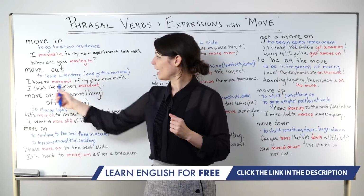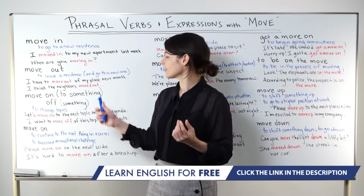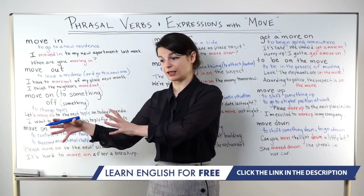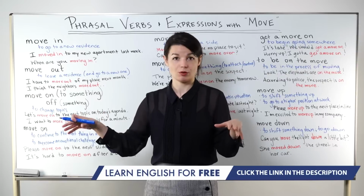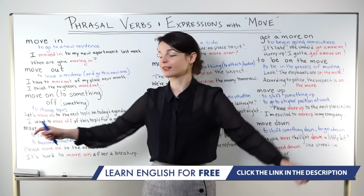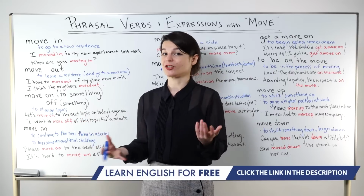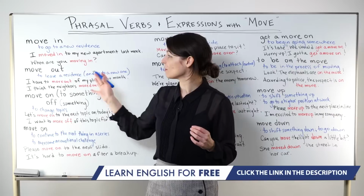Another example, I think the neighbors moved out. So in this case, you don't need to include any other information. We understand from context the neighbors in this case left their residence. So some neighbors, some person or people near our place moved out of that residence. So you could say, I think the neighbors moved out of their apartment, but because we're using this phrasal verb, we already understand it means they left their residence. So this is move in and move out.